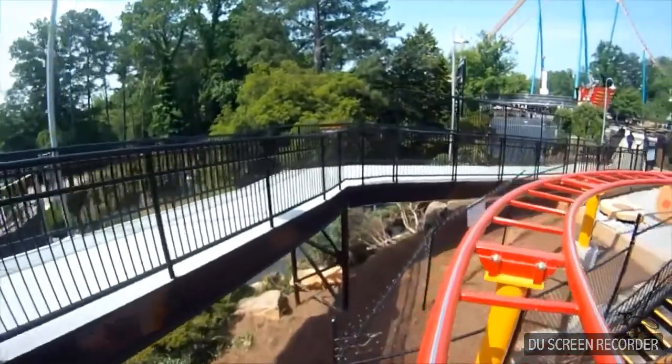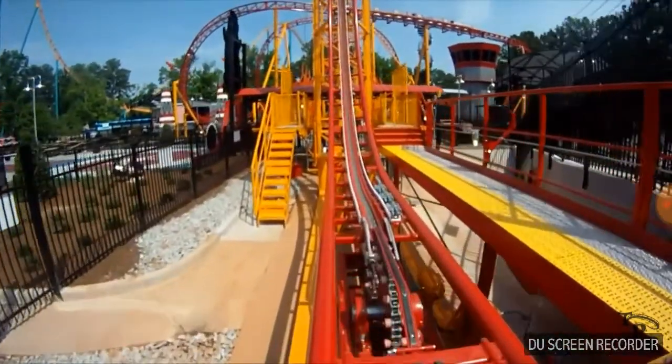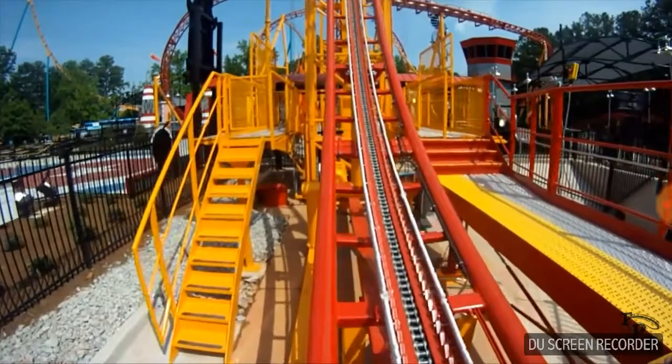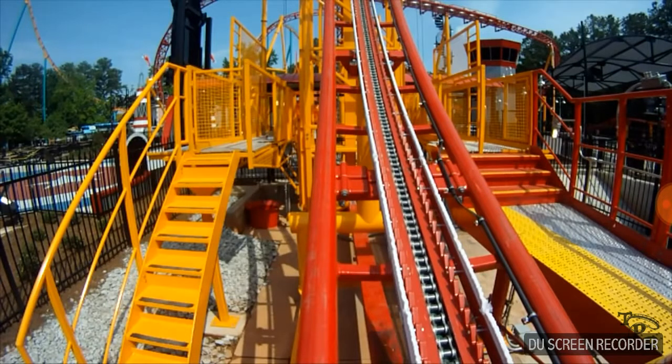If you guys didn't know, the trains are not typical roller coaster trains. They're three rows, two seats in each row, and they're kind of shaped like a triangle also. So yeah, you hit this neat lift hill. This is my only vertical lift hill I've ridden. It's a really cool experience.